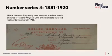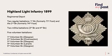But in any event, that number series is probably the one most frequently seen in soldiers' records, because it lasted from 1881 to 1920 when army numbers replaced regimental numbers, and so I'm going to have more to say about this particular number series now.